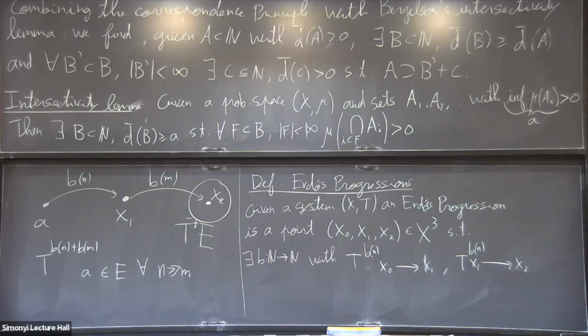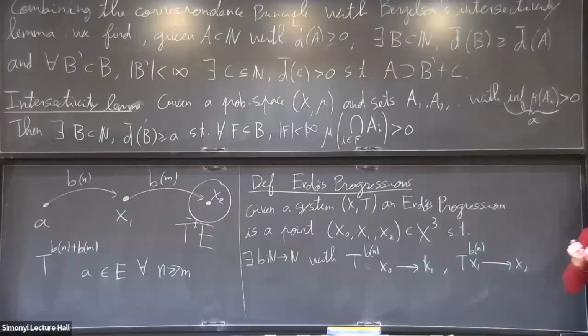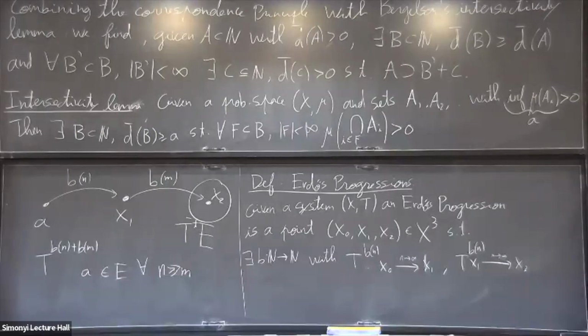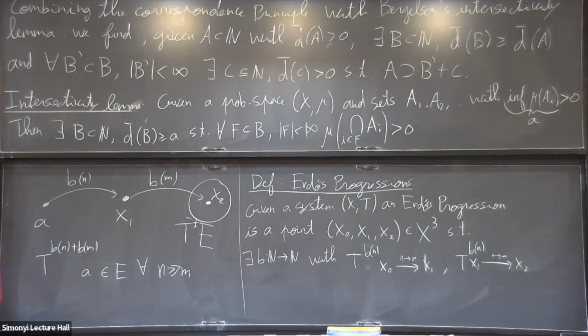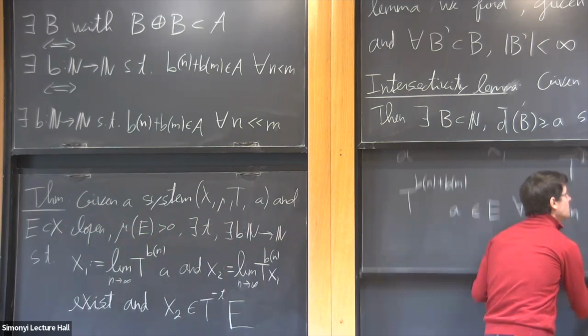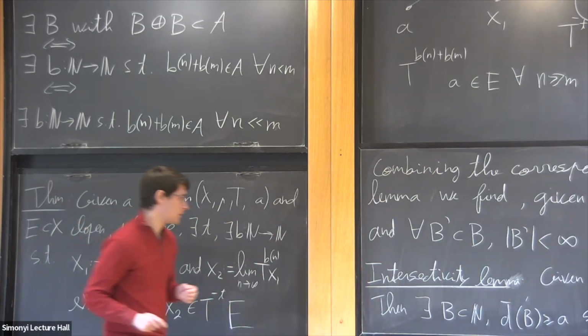These are slightly different from what you may call Furstenberg progressions, where you take TB of x0, T2b of x0. That would give you the type of three-term progression that Furstenberg can lift into progressions on the natural numbers. These are related, but different. Yes? So it is supposed to work for all n? No, this is n goes to infinity. Okay. And so our goal to prove this theorem is to find an Erdos progression that starts at my generic point A and ends in this shifted E.